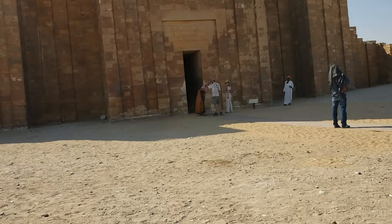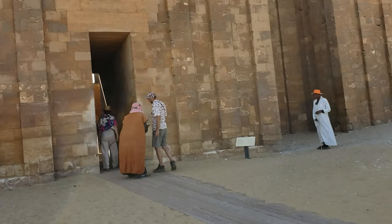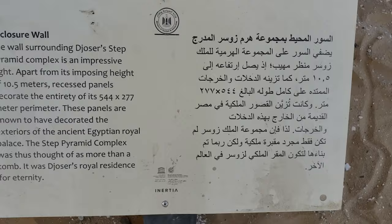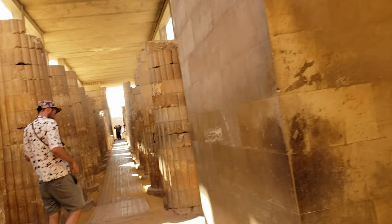This is the colonnade entrance. It takes you from the high fence wall to the south side of the complex. There are two distinct passageways extending approximately east-west. The first passageway is about 1 meter wide by 6 meters long, cut into the enclosure walls. The second passageway is a wider corridor with 40 limestone columns on both sides.